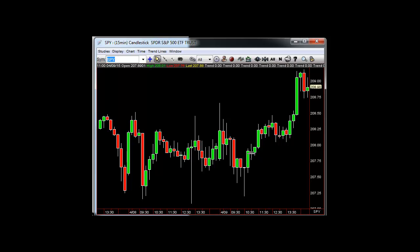Then if it's going to continue, it goes inside here. If it was going to fail, that inside would drop back down. That's not what happened. It goes up, sideways, inside, measured move like that.